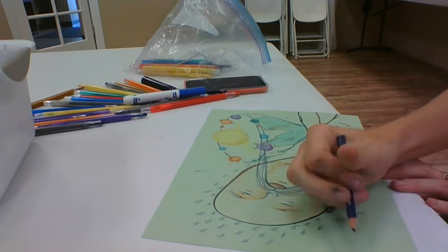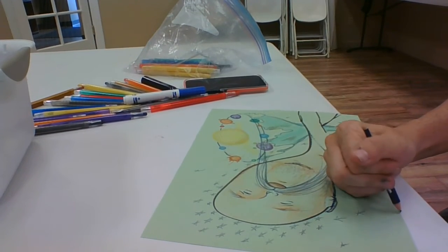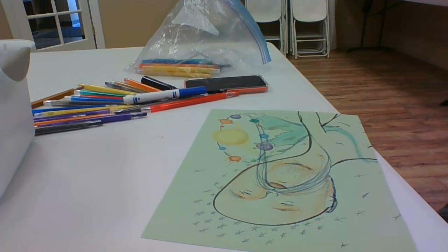This reminds me of, I went to Paris years and years ago, and there was like this house, like a gallery workspace type of thing.